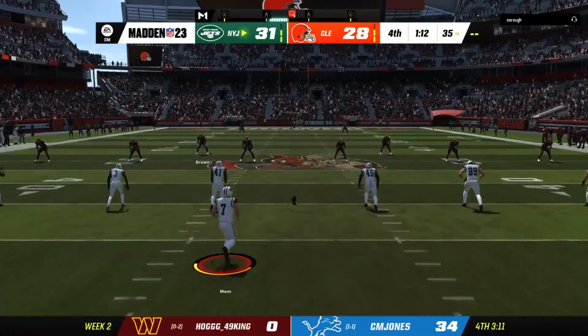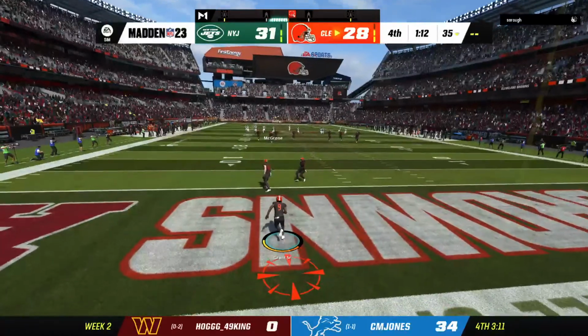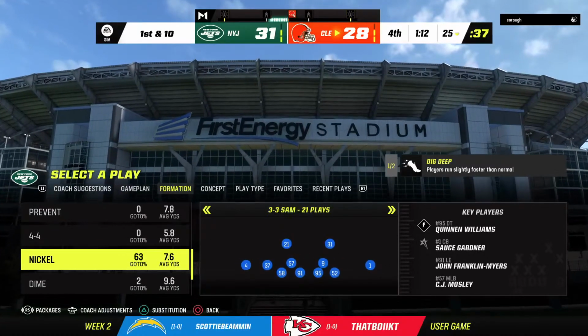The Jets kick team out now to boot this one away. And that one will bounce out of the back of the end zone, so we will start here at the 25.